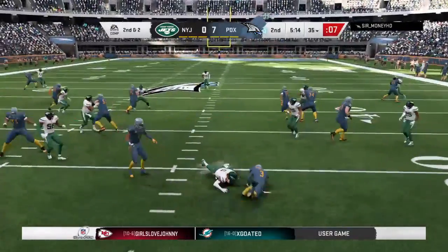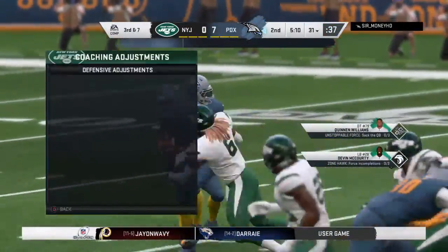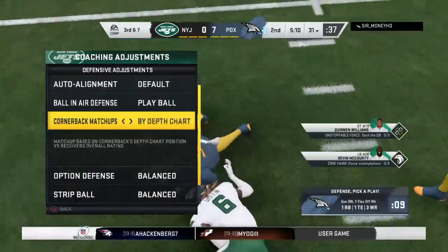They run with Spiller. And he is met quickly in the backfield. Down he goes, folded like a lawn chair. Call that a loss of 5 yards on the play. And that'll lead here to a 3rd down.